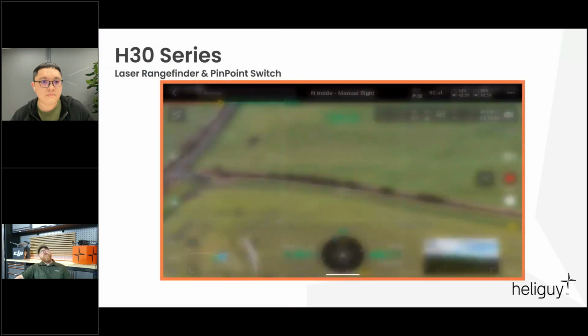So what we're going to do now is I'm just going to show you a short video of the laser rangefinder and the pinpoints in action.